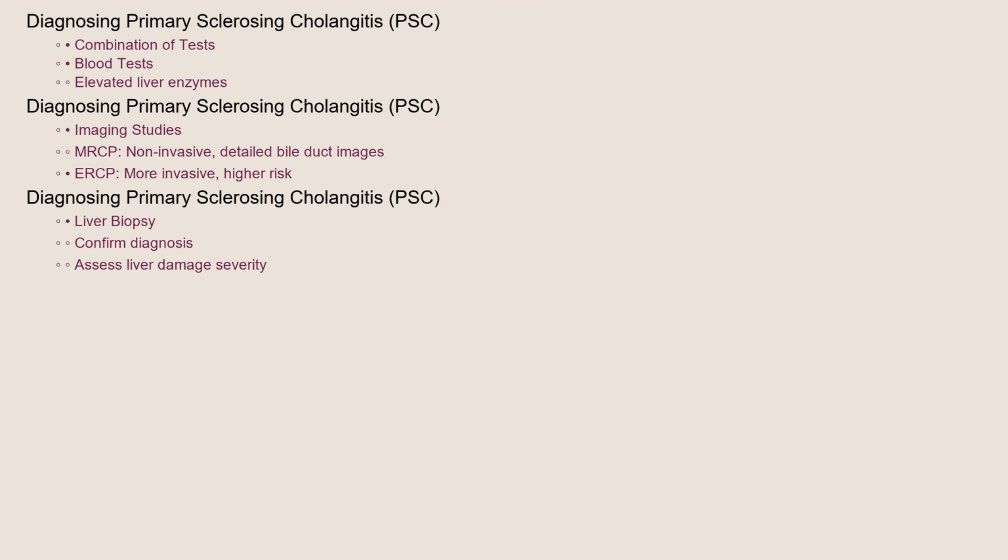Diagnosing PSC typically involves a combination of blood tests, imaging studies, and sometimes a liver biopsy. Blood tests can reveal elevated liver enzymes, indicating liver damage. Magnetic resonance cholangiopancreatography, or MRCP, is a non-invasive imaging technique that provides detailed images of the bile ducts. Endoscopic retrograde cholangiopancreatography, or ERCP, is another imaging option, but it's more invasive and carries a higher risk of complications. Liver biopsy can help confirm the diagnosis and assess the severity of liver damage.